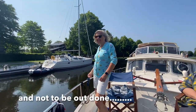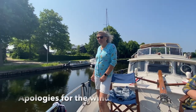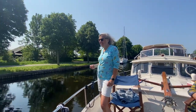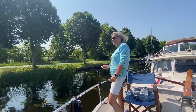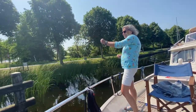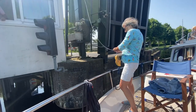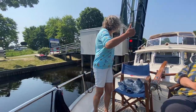Okay, Pip, my turn now. Pip's turn with the clog. Let's hope I don't do it wrong. Don't pay the clog man. Probably going to whack me on the head, isn't it? Try and stay out of the way. Thank you. Well done, brilliant. I didn't fall in.